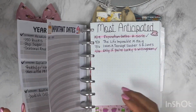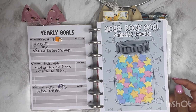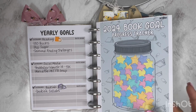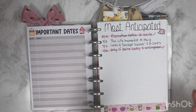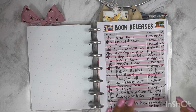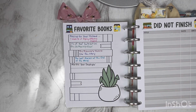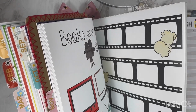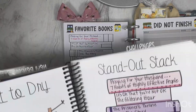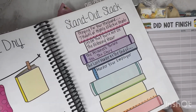I think I've shown this before, but I quickly filled this up. I think this was the first 50 books that I read for 2024, and you just put the little stars in there, and so I did that. Most anticipated is the same as the other one. Again, I'm doing very well with this one as well. Here are my 5-star, and I didn't show those in here, but I did have them. I do have a page here called Standout Stack, which are 5 stars that I write in there, and as you can see, it's not very much.